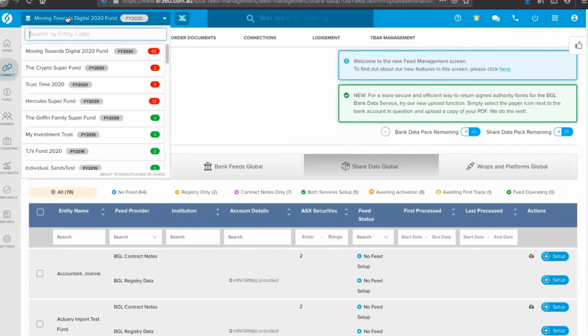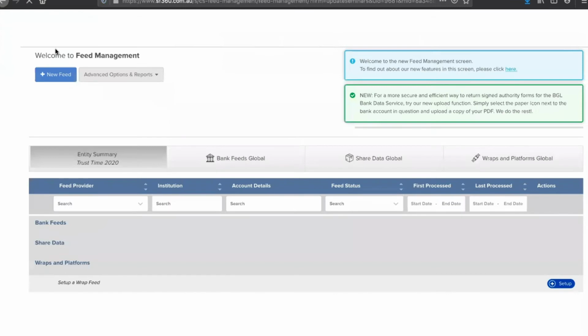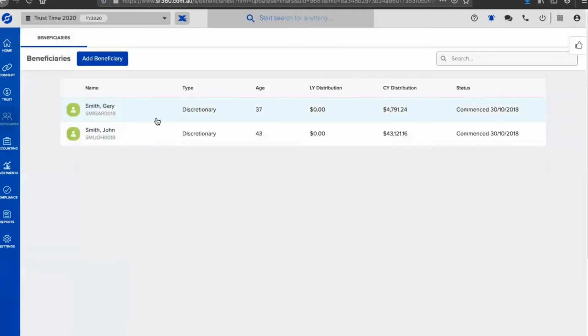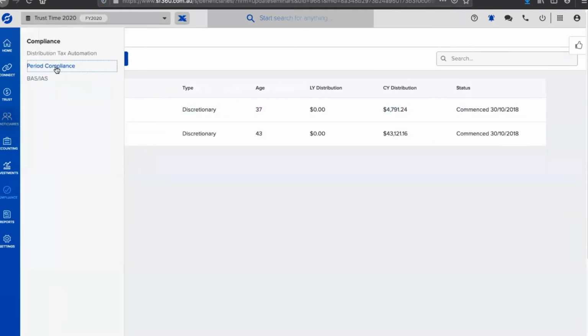All right, I'm going to switch to a trust. Now I'm on the beta, all right? If you want to get on the beta, just jump on our BGL website and type in trust or type in Simple Invest and you can register for it. I switched to a trust. The whole menu changes. I've now got things like beneficiaries listed here, and I've now got this new period compliance.